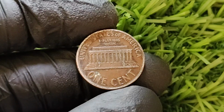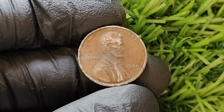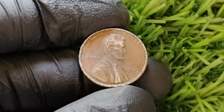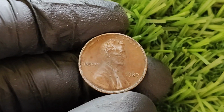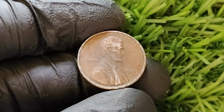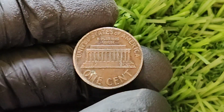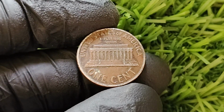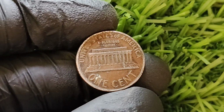Let's talk value real quick. The most famous 1989 no-mint mark penny that sold for nearly $1 million did so because of its pristine condition and unique bronze planchet. That's the elite tier, but even if your coin isn't that exact error, 1989 pennies in high grades, like MS-67 and above, can still fetch hundreds or even thousands of dollars. That's not small change, and if you get it professionally graded and it turns out to be an authentic transitional error? Jackpot! Coins like that aren't just valuable, they're historical.